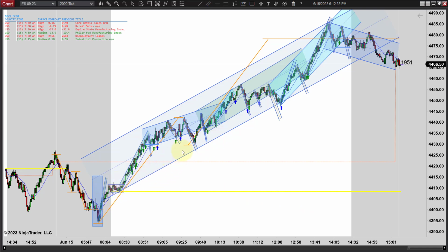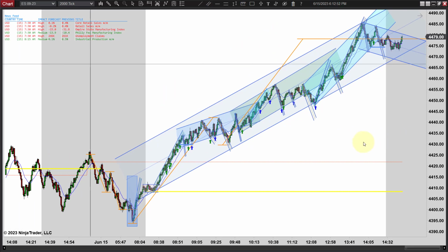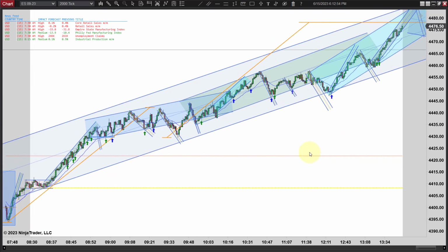I had it a little steeper earlier on, but as the day continued, it was pretty obvious that we had a bigger trend channel here. And so I adjusted it, just made it a little flatter, and we did bounce right off of it there. So I believe this to be correct. Really strong trend day. This might be a capitulation day.